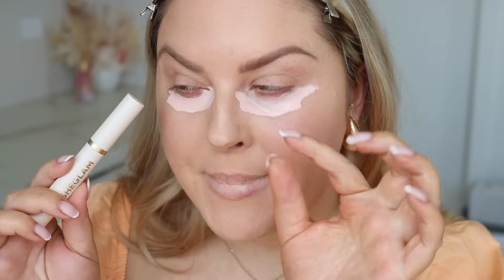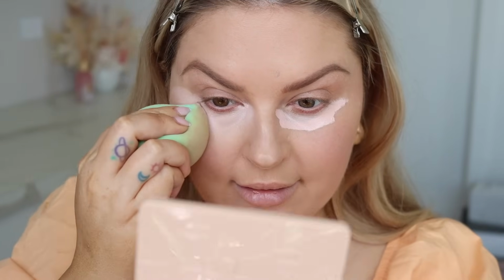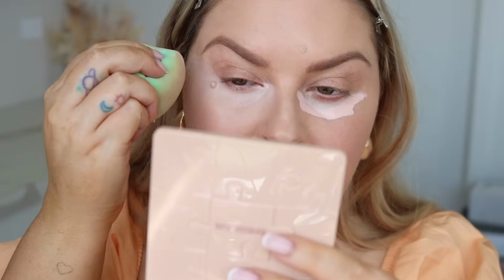This is a very pink color, which I'm hoping will brighten, correct and conceal my bluey purpley undertones that I have going on around there. This sponge I feel like would be better for the face rather than under the eyes because it's quite big, but I'm just gonna squeeze it and see how we go. Okay, this color is uber brightening. Oh my goodness. It blends out very easily, as you can see.